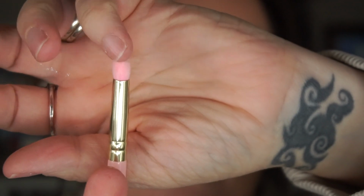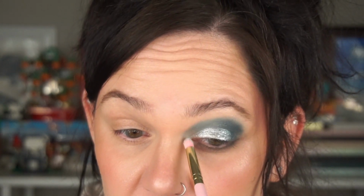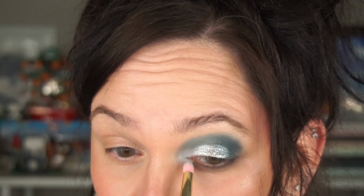I'm going to pick that up on this P. Louise E9 brush. It's just like a fluffier, dense brush. And I'm going to put that, oh, that looks a lot more blue than what I would have been anticipating. I was expecting it to be more gray, but that's definitely got like a deeper blue, more of a blue undertone to it once you apply it.